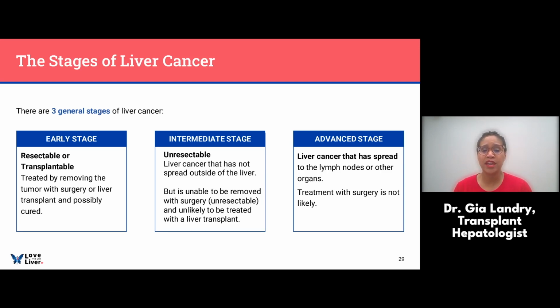If it's intermediate stage, meaning the liver cancer is not really resectable by surgery, but it's not outside of the liver, then that's when you want to think about other options for treatment. These patients are unlikely to be able to have surgery and are unlikely to be treated with a liver transplant. Sometimes when you're in intermediate stage, you can be what we call downstaged to where transplant is possible, and you're downstaged with local therapies that we'll talk about in upcoming slides. Then if you have advanced cancer, this is liver cancer that has usually spread to lymph nodes or other organs, or if you're very decompensated or class C, like we talked about, and there's also extensive cancer within the liver, treatment with surgery is not likely, and these individuals are unlikely to be downstaged.